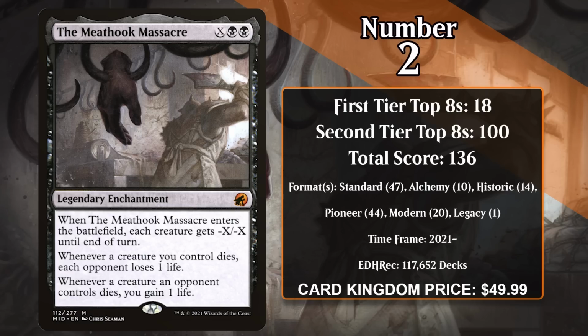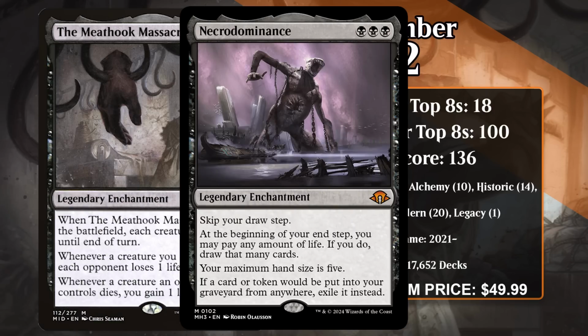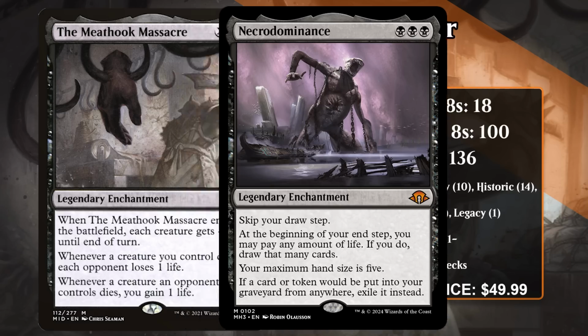It also benefited from the release of Modern Horizons 3. While it had already seen some play in the format even before this year, the printing of Necro Dominance has been really good news for the Massacre in the format. These decks are all about using that enchantment to draw tons of cards, and you need to gain life to really go off with it, and the Meat Hook Massacre does that for you while also wiping the board.